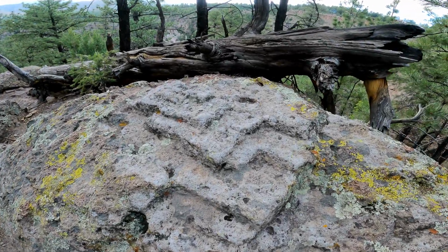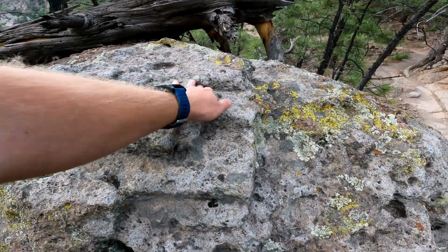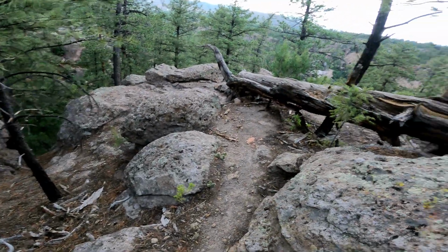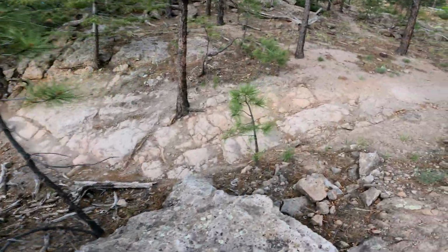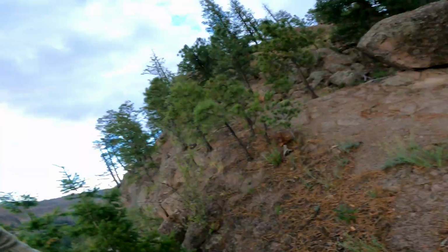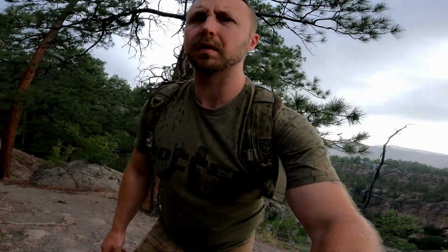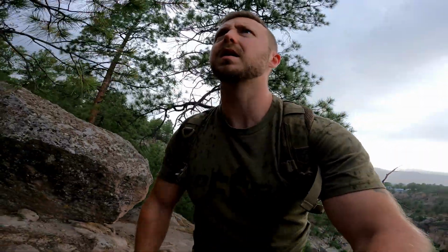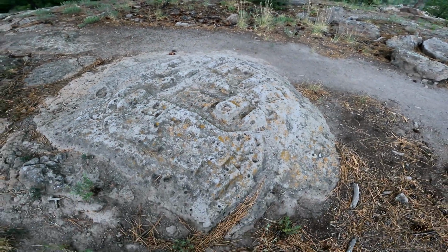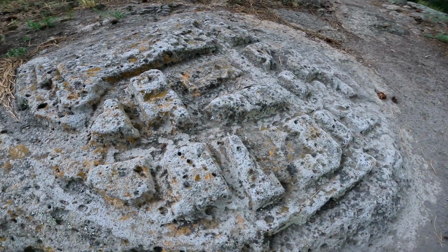Alright, there we have another. The same interesting geometric lines, cuts, right angles. That's what I'm looking for, is right angles, because with very few exceptions, nature does not make right angles. And here comes the rain into the canyon. Well, rain might actually provide some contrast to the rock carving, so I'm kind of excited to see what it does. That is one of the coolest rock carvings I've ever seen. It's definitely supposed to be something. Man.